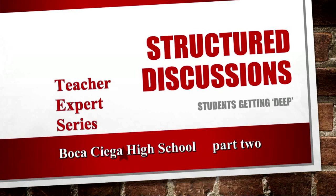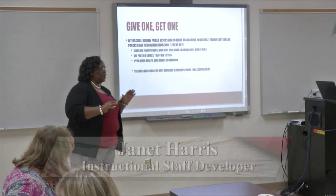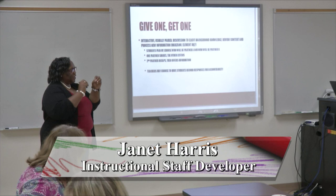Quick one, a fun one. I'm going to tell you that I've seen this done in elementary schools. With this, it is interactive. A lot of times it's going to be paired. Sometimes when you get into bigger groups, the information could get a little overwhelming. But paired, you can make sure that they get really into it.